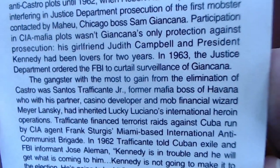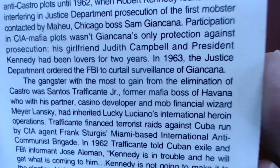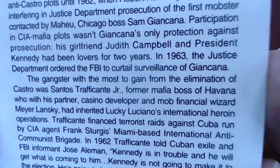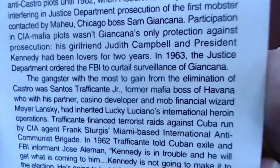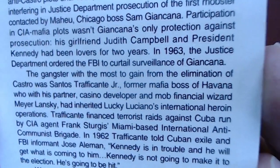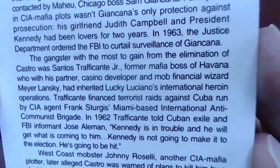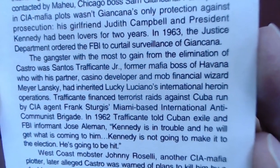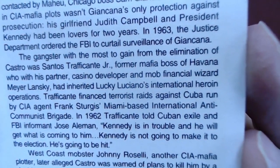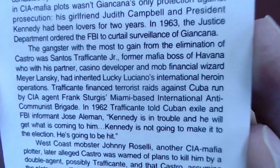The gangster with the most to gain from the elimination of Castro was Santos Trafficante Jr., former mafia boss of Havana, who, with his partner, casino developer and mob financial wizard Meyer Lansky, had inherited Lucky Luciano's international heroin operation. Trafficante financed terrorist raids against Cuba run by CIA agent Frank Sturgis's Miami-based international anti-communist brigade.